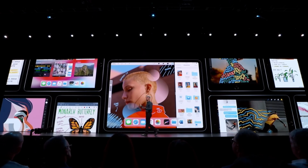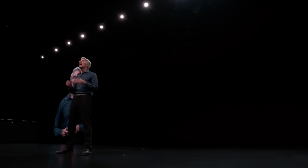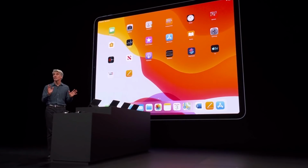For many years, Apple has kept iOS and macOS separate. iOS for iPhones and iPads, macOS for its laptops and desktops. But over the last 2 years, we've seen those two worlds begin to collide. This year, following the announcement of the iPad Pro, a tablet that rivals many laptops, Apple is announcing an iPad-specific operating system, iPadOS. It's based on iOS, but on steroids.